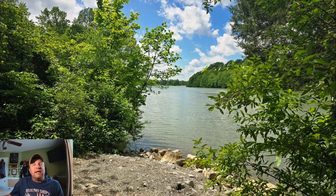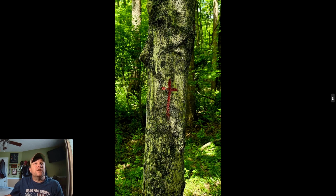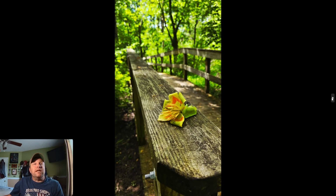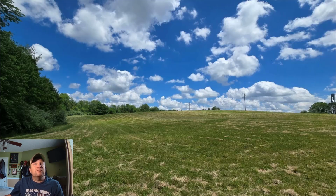The trail mainly stays within the wood line, but you'll pop out to little places like this every once in a while where you get a good view of the lake. Here's another just well-maintained spot, you know, with this cool little bridge. Make sure you have a camera, your phone, or whatever. Take some pictures. So there's going to be plenty of opportunities. I mean, nature is on full display, and it's beautiful. These are very common around the lake. You know, little benches where you can sit down, read a book, and just chillax.